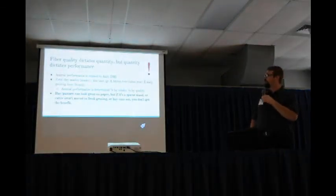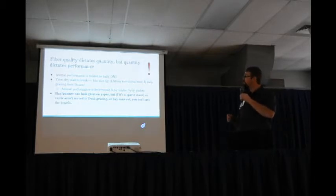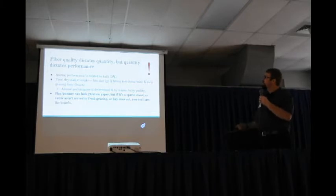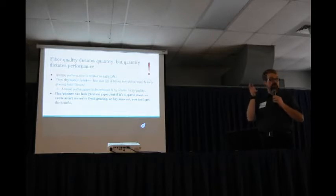And this is a good place to introduce another concept, and that is fiber quality. We've talked about this peripherally a little bit, but it is a very important thing. You can have hay or pasture that looks great on paper, but if it's a sparse stand of grass, or if there are things growing in that pasture that inhibit a cow from eating it, it does you no good.